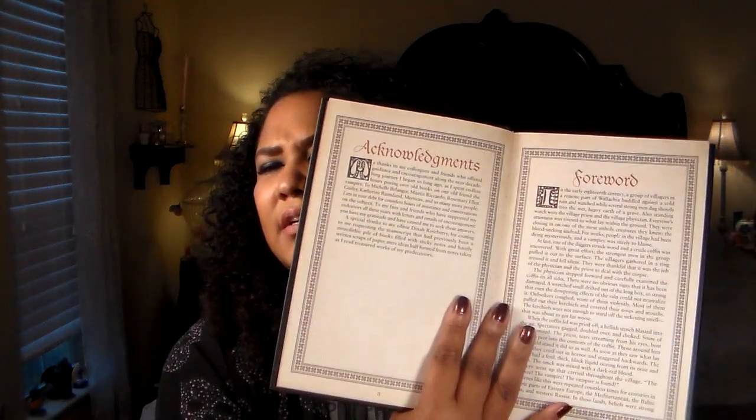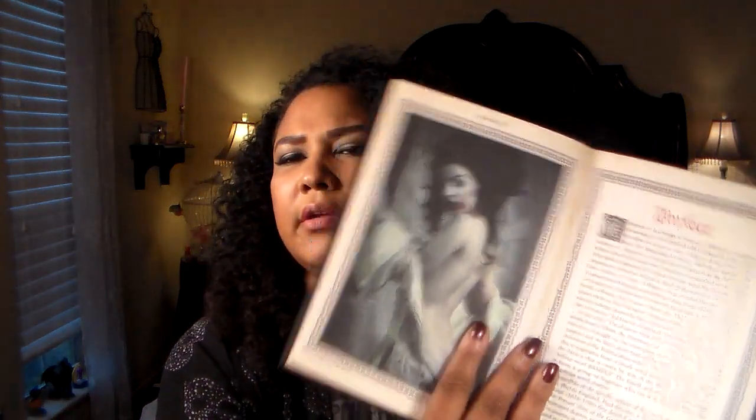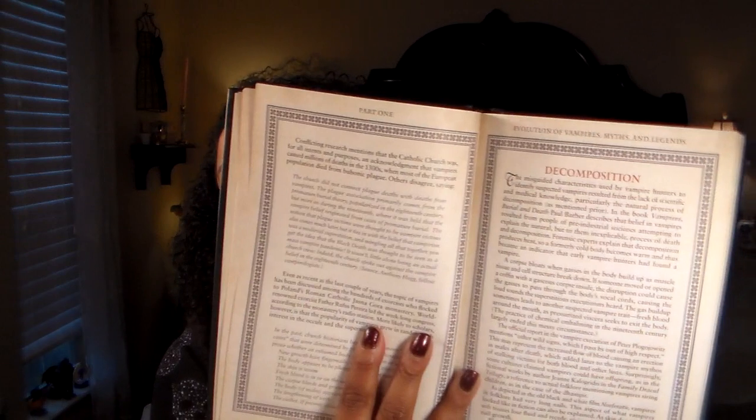It's so nice. There's color photos, and around each page there's a very ornate border. So it's a very luxurious looking book if you like vampires. I like vampires. This is just stories, histories. It goes into showing artifacts and things like that to support certain things.